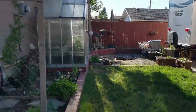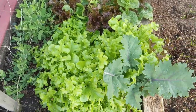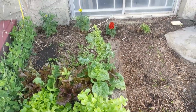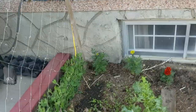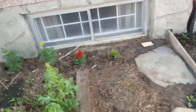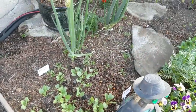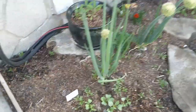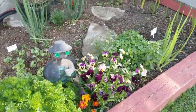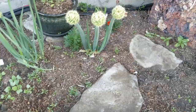All right, have a look at the sweet peas and the lettuce. This lettuce was planted last winter, so it's doing not too bad. Some of it's going to seed, so I'm going to pull that. But then the marigolds are flowering back there, in front of the window. The spinach you can see is growing nicely. The radishes. I don't see a lot of savory. Oh yeah, maybe a little bit. Marigolds, volunteers from last year.